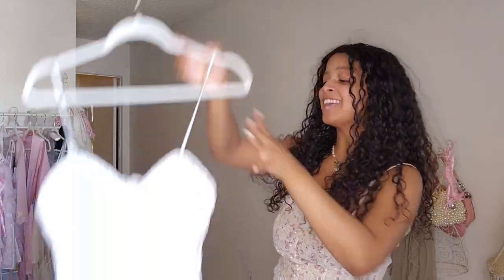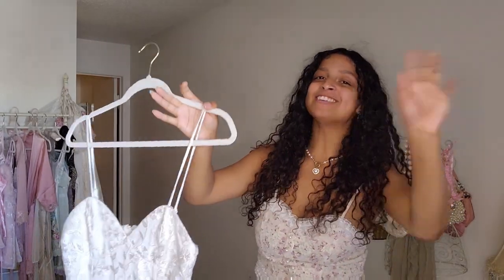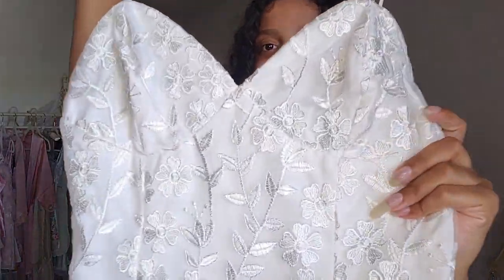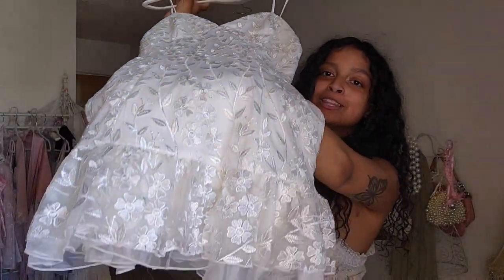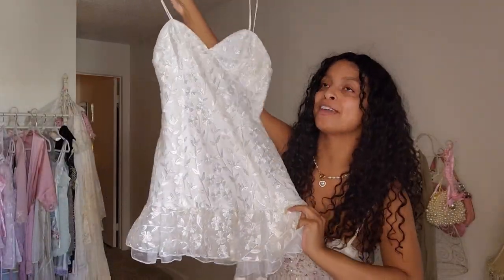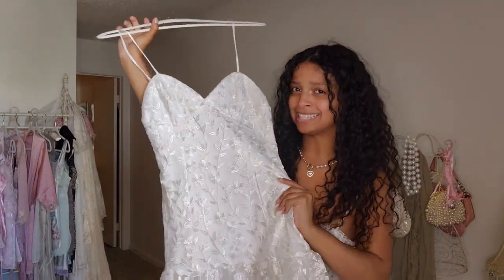Next thing that I got is this absolutely adorable dress. Look how cute this is. You're going to be hearing me say that the entire time, but I just thought this was so beautiful. Look at that floral pattern. That is so cute. And look at the ruffles at the bottom. Oh my goodness. I was so afraid this was going to be too short, but it looks fantastic on. So I'm really excited about it. I think I only spent around $6 for this. And the brand is Lulu's.